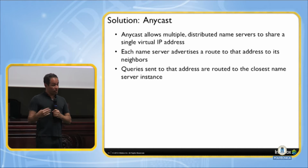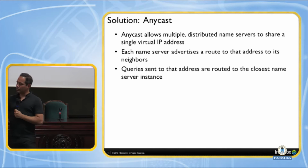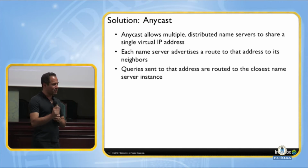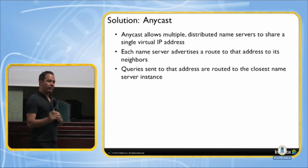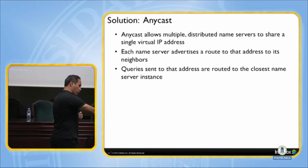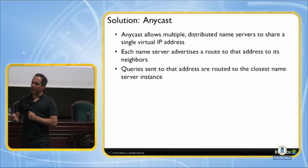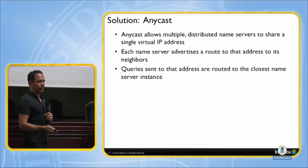Sooner or later, someone would DDoS the root name servers, right? Well, it turns out that every one of those root name servers is actually dozens and dozens of functionally identical replicas. And by functionally identical, I mean, if you send the same query to one that you send to another, you get the same answer, right? So how does that work? How do they all share the same IPv4 address, for example?